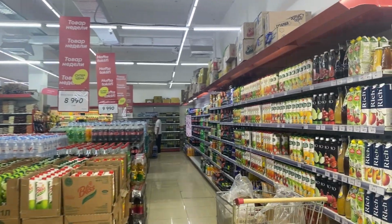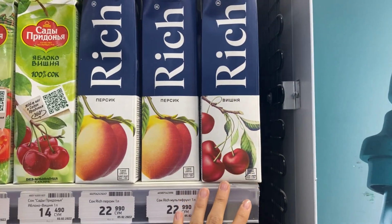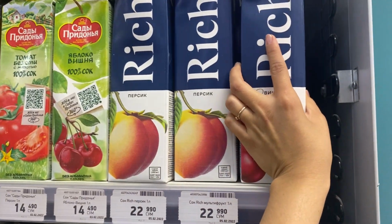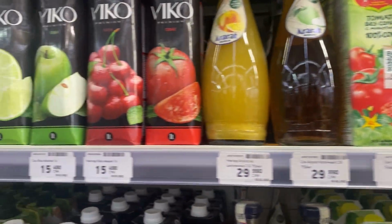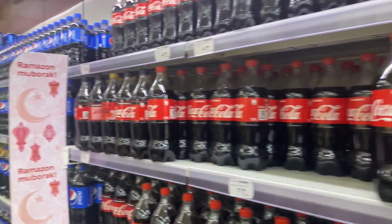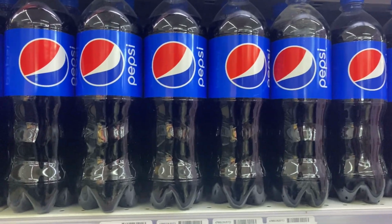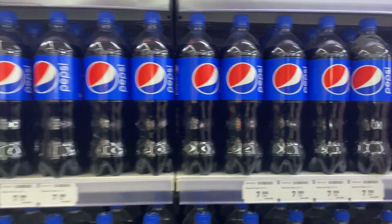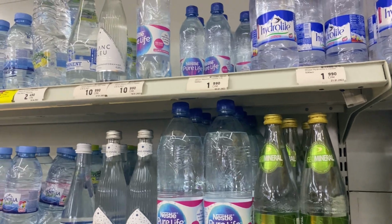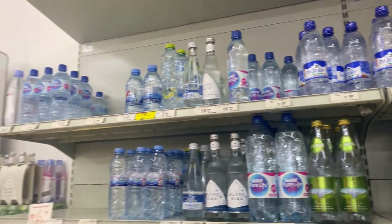Let's go to this part, the juice part. For instance, this one, cherry juice, per 1 liter, it's 23,000. So this one might cost maybe 0.8 cents, by the way. Pepsi, also a famous brand, per 1 liter costs approximately 0.8 cents. There are also different kinds of bottled waters. This one might be 0.1 cents. Different kinds of them.